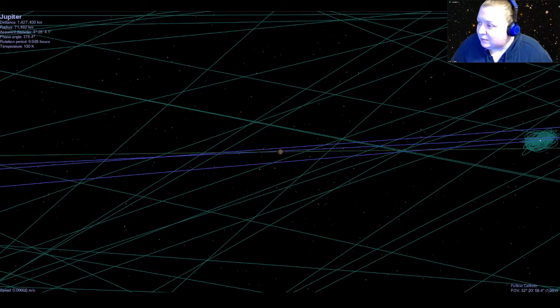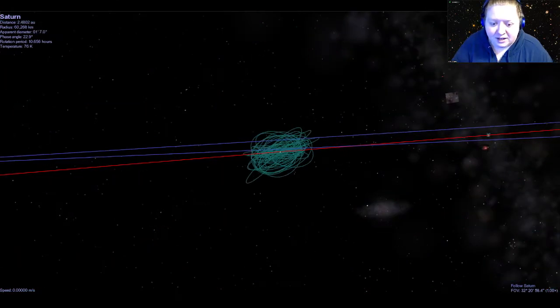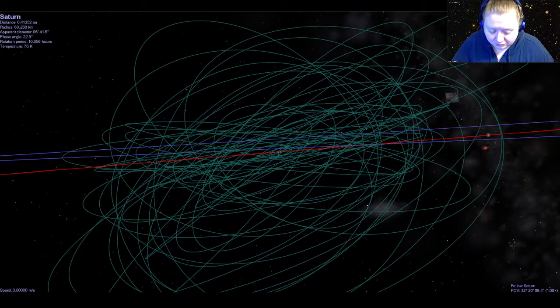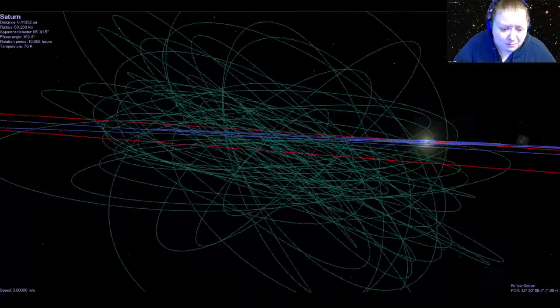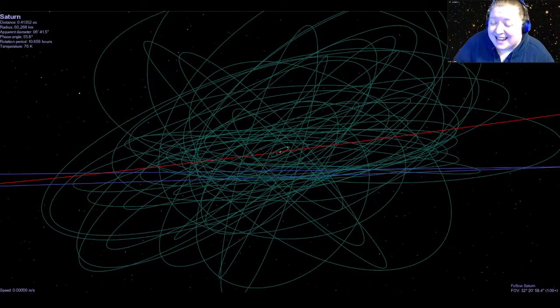All right, so next we are going to head on over to Saturn, which before we even get close, again, we see lots of moons. Saturn does have more moons than Jupiter. It has 82 of them. Most of them, again, lumpy space potatoes, either captured asteroids or captured comets.